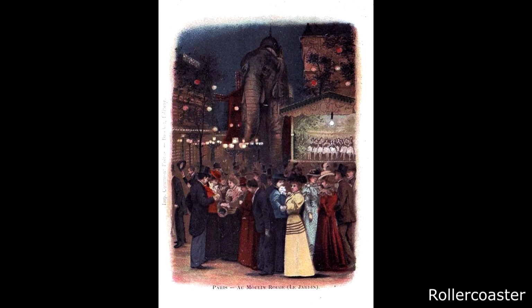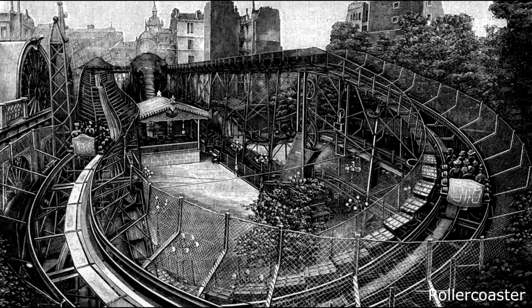At a certain moment, there were even plans for a roller coaster at the Moulin Rouge. And this was before 1906, and I get the feeling that two eras collide here. You have this elephant of the Universal Exhibition, and you have this very modern-looking roller coaster, although there were roller coasters before this in the 19th century, but it looks a bit like there are two different times in one image here.